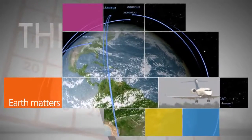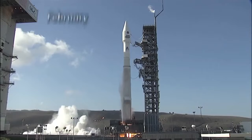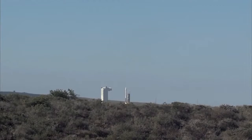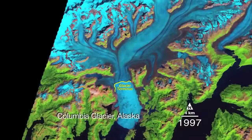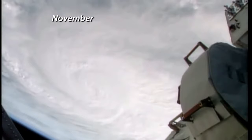NASA also continued the mission to improve life on our home planet in 2013. In February, the Next Generation Landsat Data Continuity mission launched, extending the program's 40 years of monitoring Earth from space. Catastrophic weather seen from space included a view from the ISS of Super Typhoon Haiyan, which hit the Philippines in November.